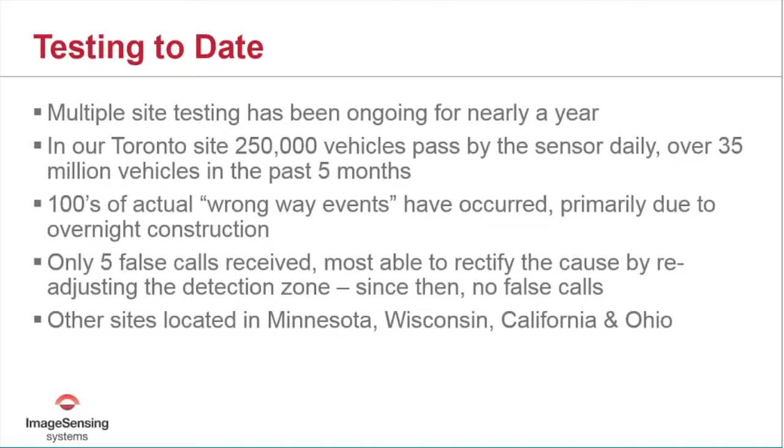So, with our testing to date, we have a lot of confidence in our product to be able to actually detect wrong way incidents under various conditions and situations. Strictly here in our Toronto site, we have 250,000 vehicles passing by the sensor each and every day, which is over 35 million vehicles in the past 5 months of our testing. And we've had hundreds of actual wrong way events.